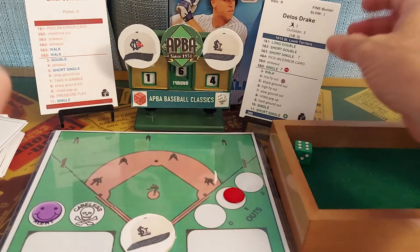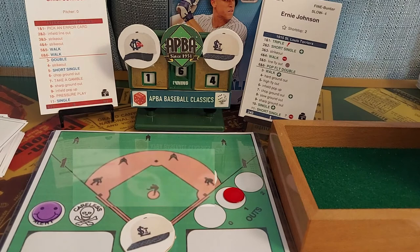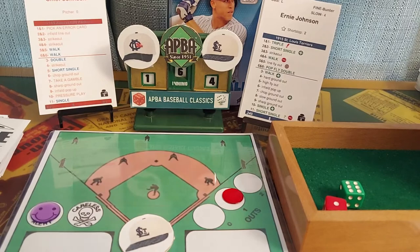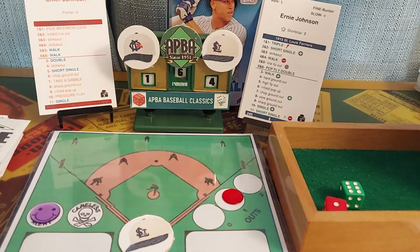Two outs. Shortstop Ernie Johnson, 240 hitter in 1915. Seven off the batter cards, a ground out toward first base. Stovall flips to Chief Johnson, covering, three outs. We go to the top of the seventh. It's still 4-1 St. Louis.